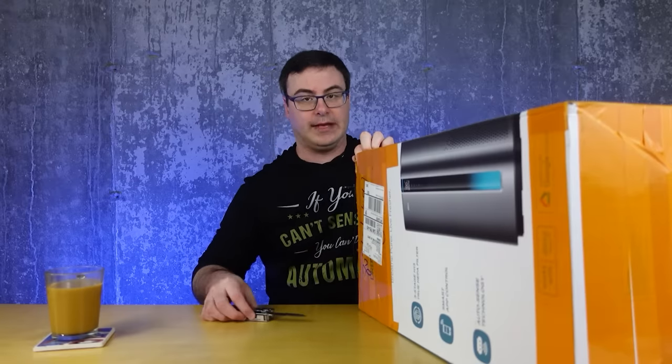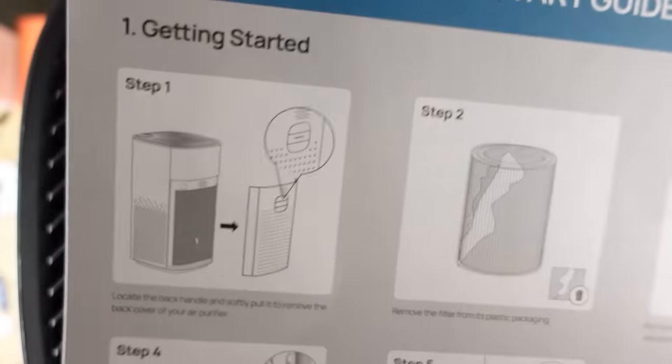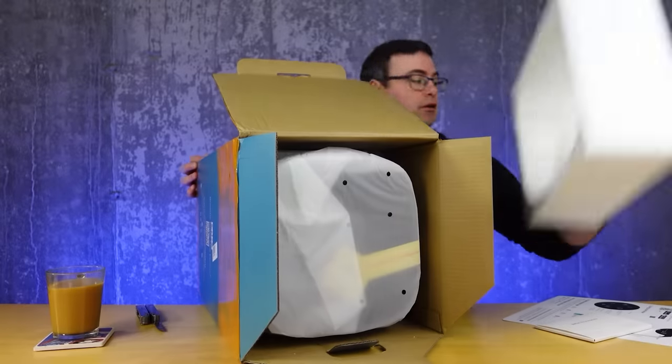This orange tape though, man. Now this orange tape does keep the box nice, but now I can't show you anything. So here's what you get. Quick start guide, two-sided no less. Some more guides, some more cards. Styrofoam.